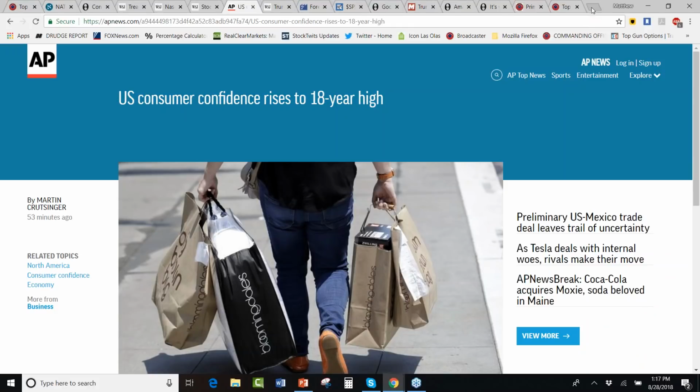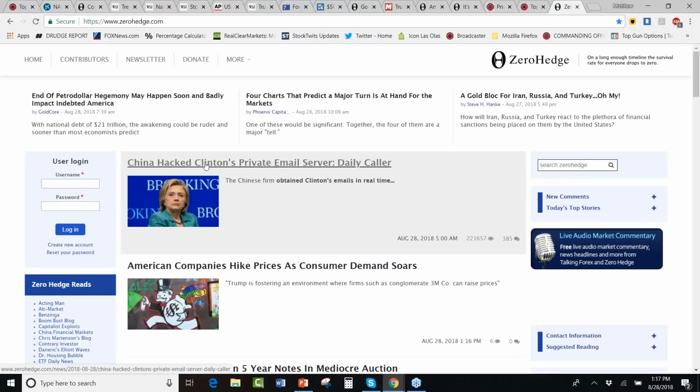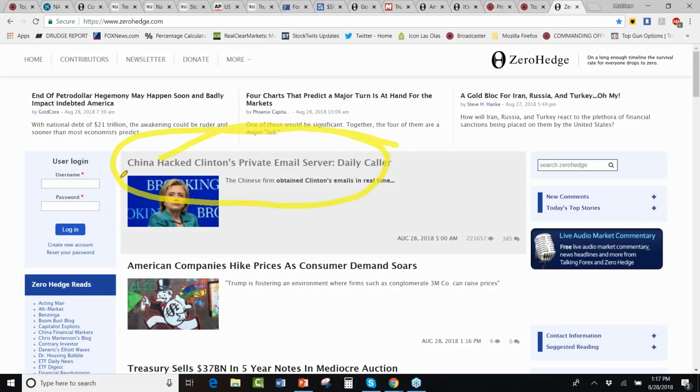It is confirmed that China actually has all of Hillary Clinton's emails. China hacked her private email server. Tim, as a naval officer, if I decided to have my own email server and sent and received classified information, the Naval Investigative Service would have arrested me. I would have been court-martialed, and I would have done prison time. This woman gets a book tour. I have no idea why this woman is not in jail.